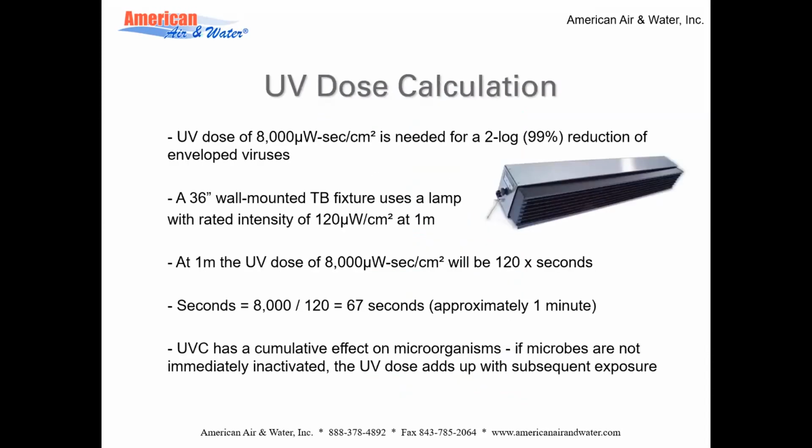How do we calculate the UV dose? For example, if we are targeting the 8 millijoules, which is 8000 microwatt seconds per centimeter square, for log reduction of enveloped viruses, a 36-inch wall mount TB fixture shown on the picture here uses a lamp with rated UV intensity of 120 microwatts per square centimeter at 1 meter.